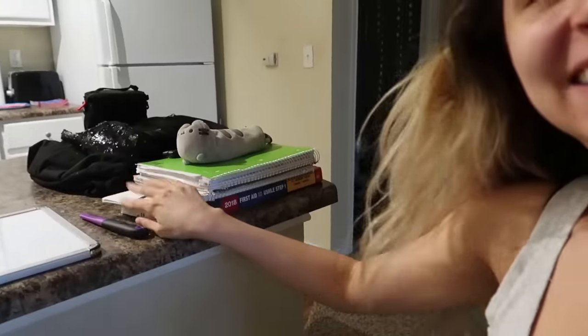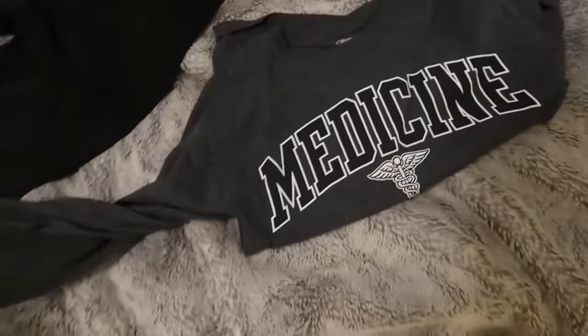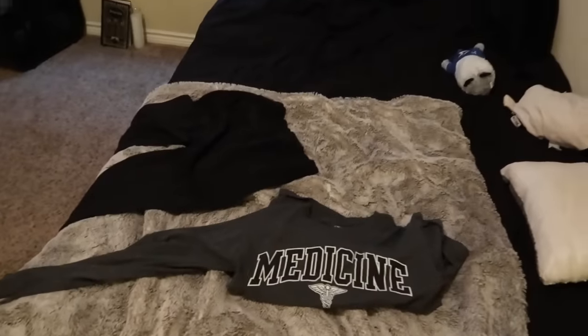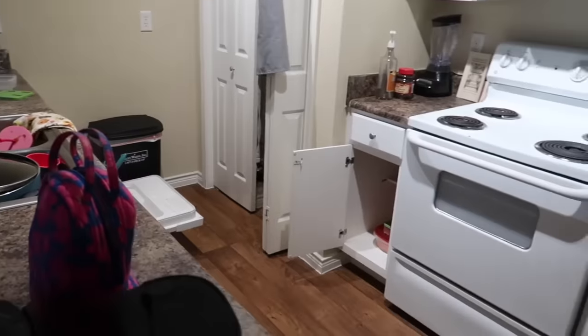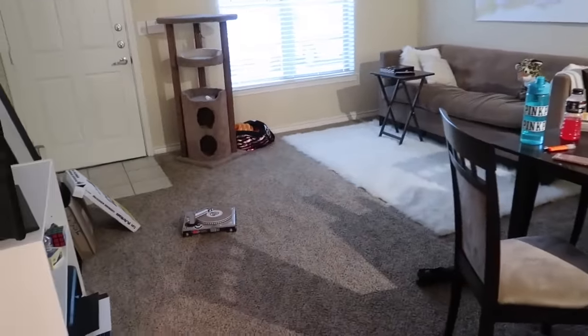My flashcards, over. For clothes, I'm going with my long sleeve medicine shirt and some black sweats. So I'm super comfortable and warm. And of course you need a jacket, so I'm bringing my super comfortable North Face purple jacket. And by the way, we are done. I'm gonna go ahead and clean my apartment because it's actually pretty gross right now and I would like to come home to a good apartment.